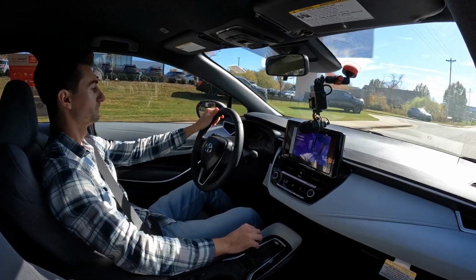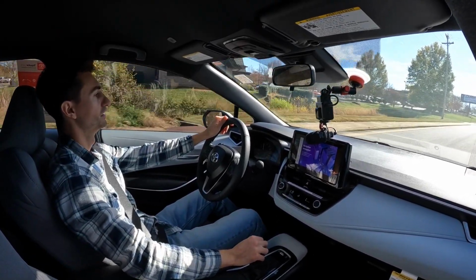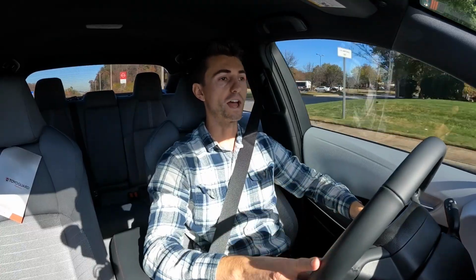So now getting up to more speed, it definitely likes to floor it more. I'm only giving it half throttle, and now we're up to speed. So a little interesting how this car seems a little bit more happy to rev.